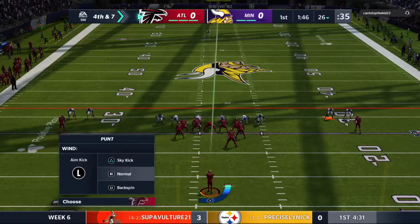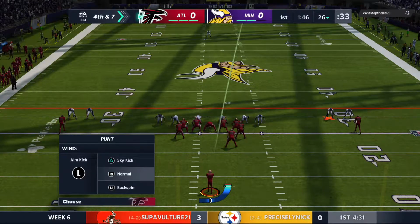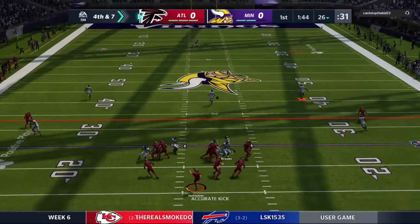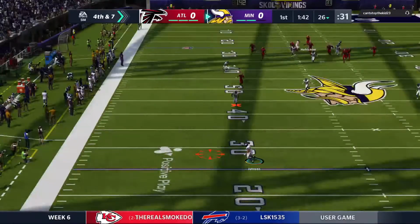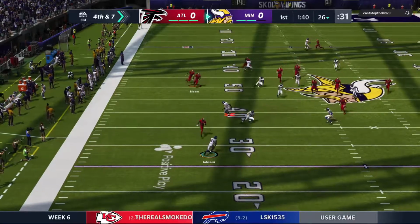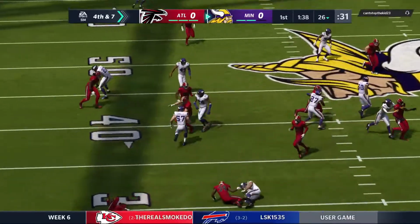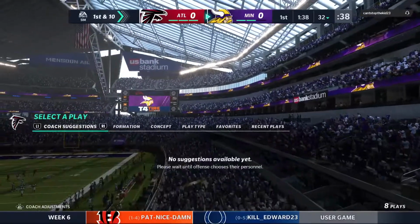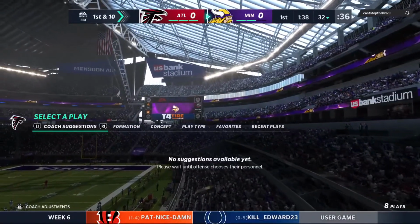I think they're going to have to sit down and talk about what worked for them last week in their win. Sometimes you over-game plan, overthink things. Get back to what works. This will be a 41-yard punt, 3 on the return. And that will come the offense as they take over.